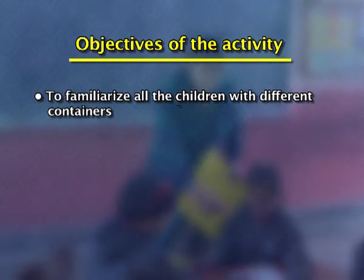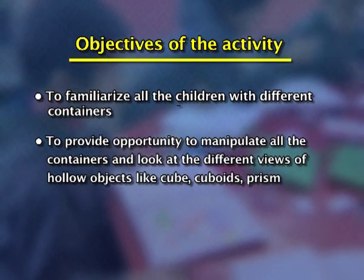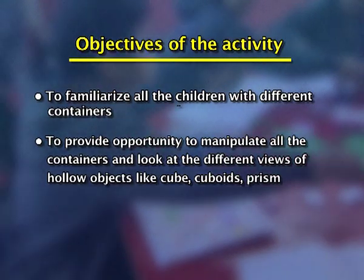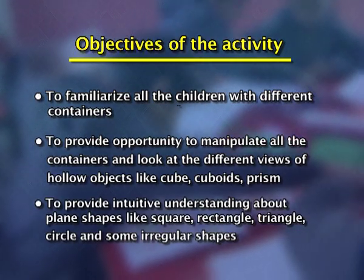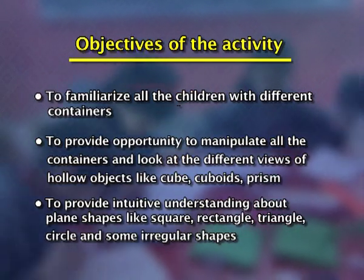The objectives of the activity were to familiarize all the children with different containers, to provide opportunity to manipulate all the containers and look at the different views of a hollow object like cube, cuboid, prism, etc., and to provide intuitive understanding about plane shapes like square, rectangle, triangle, circle, and some irregular shapes. Through this activity, the teacher tried to provide an opportunity to see the relation between 2D shapes and 3D objects through stamping containers. Friends, let's see another interesting classroom activity on capacity measurement.